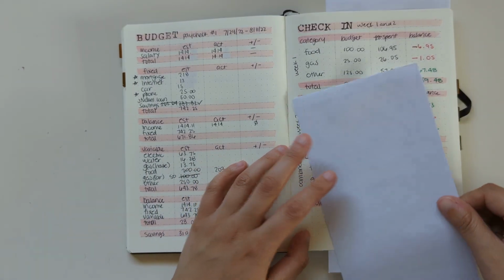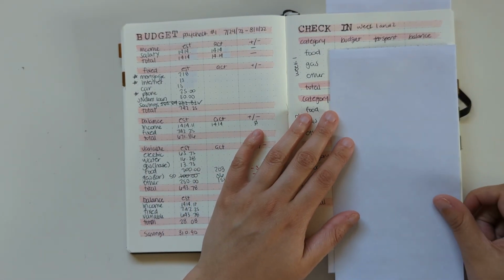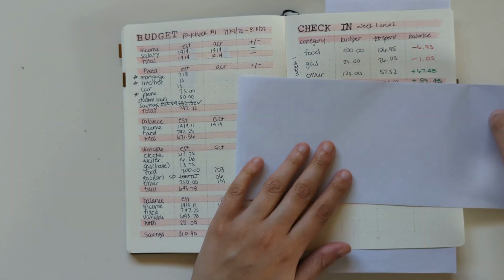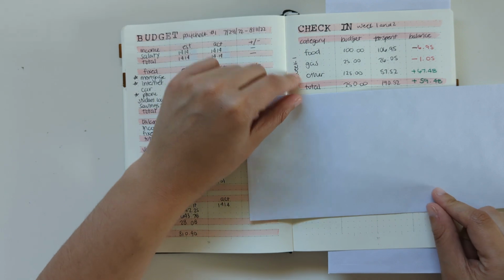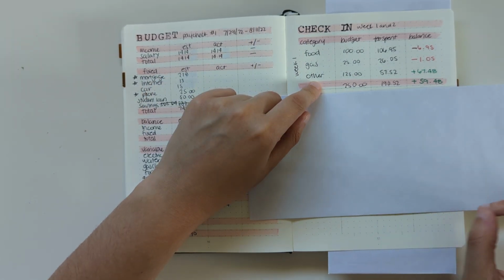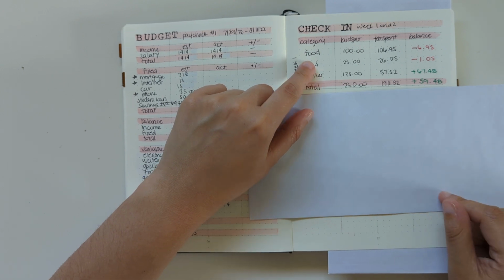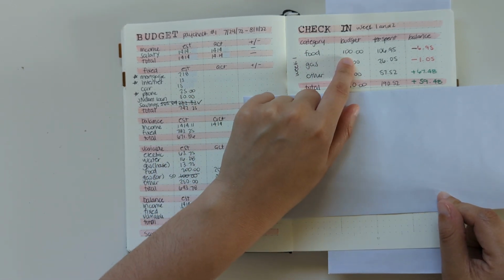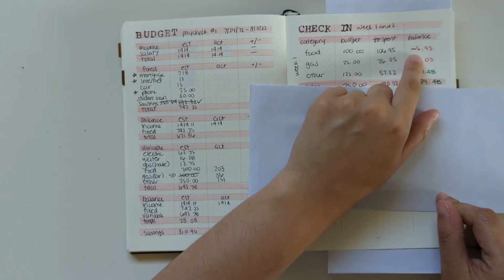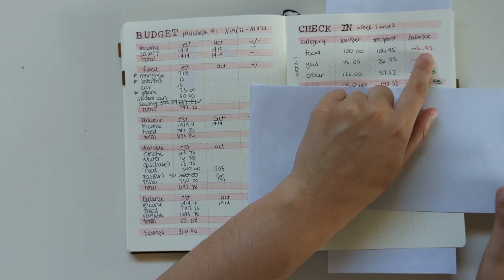And I'm going to flip back here to show how that went with my budget. So this is what this looks like for me. This is my weekly check-in. This is week 1 of this paycheck, and I considered it week 1 of August. So in the food category, I budgeted $100. I ended up spending $106.95, so I went $6.95 over.